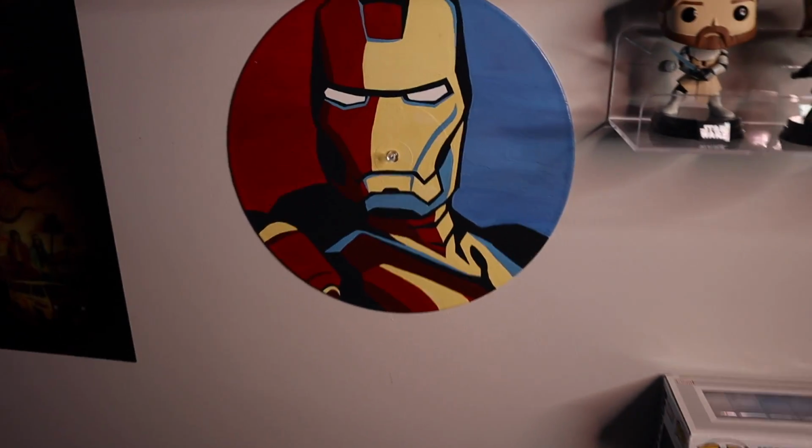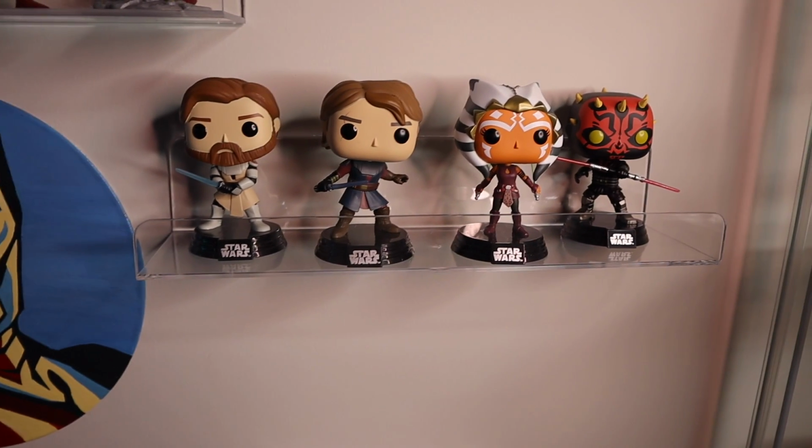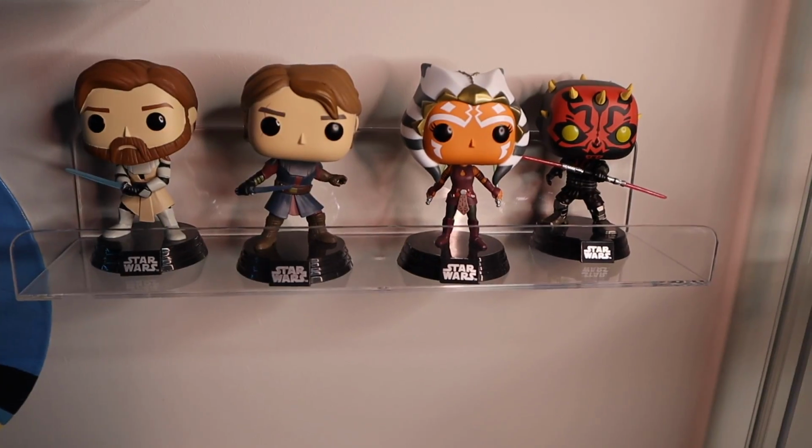We'll start out with this though. I've got the Iron Man vinyl. This is something my girlfriend painted. And then I have my Clone Wars row with Obi-Wan, Anakin, and Ahsoka, the trio as we call them from Clone Wars, next to Darth Maul. So that's my Clone Wars section.